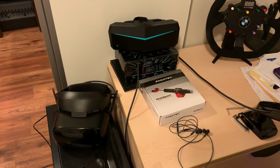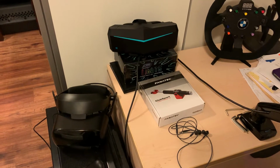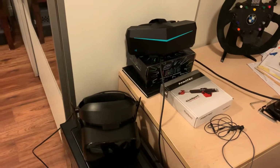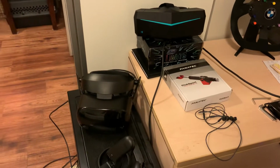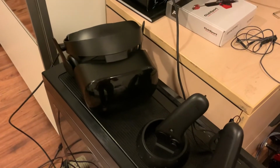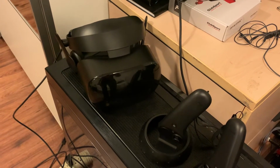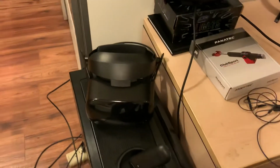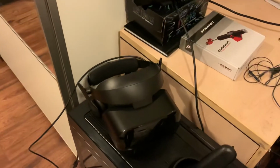I've been wanting to get into VR for my sim racing, and I did tons of reading on reviews of different headsets. Really, it came down to two that were getting the top reviews. The first one is the Samsung Odyssey Plus. The reason I think it gets really good reviews is it's fairly light, it has a fairly good field of view, and it's extremely cheap.